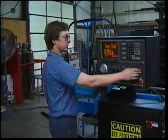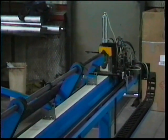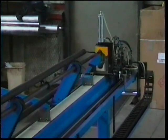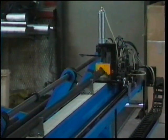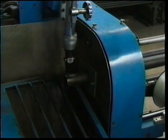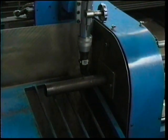Okay, I'm going to go ahead and feed it down there. Start the machine. It loads the tube up to a find location. It then searches for the end of the tube and then loads it, clamps it, and feeds it into the proper location for cutting and proceeds to do its cuts.